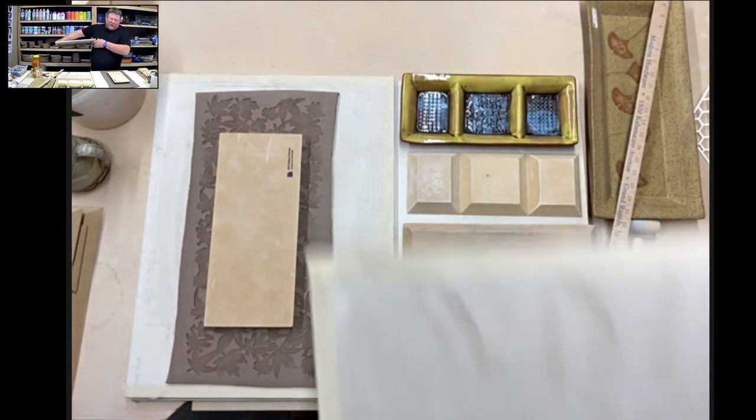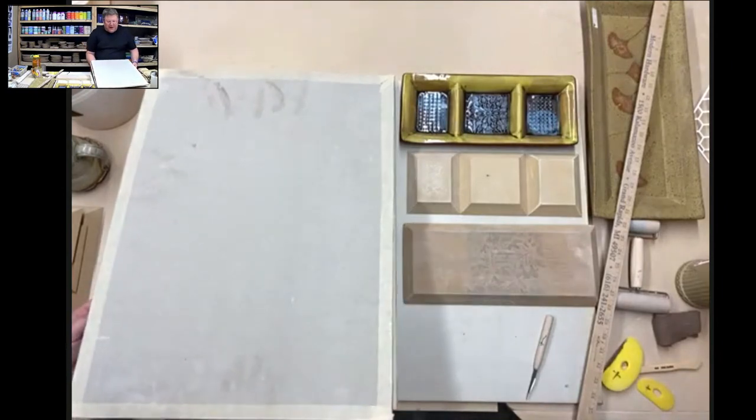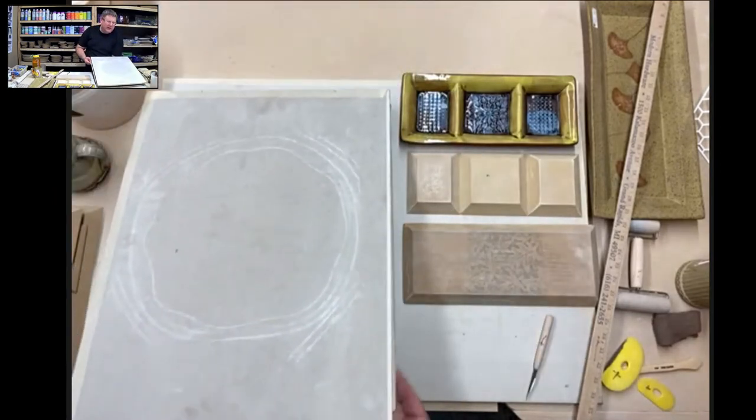And now what I can do is lay another board on top. And now just pick up both boards like a sandwich and then do a little flip. So now that stays registered. I know.